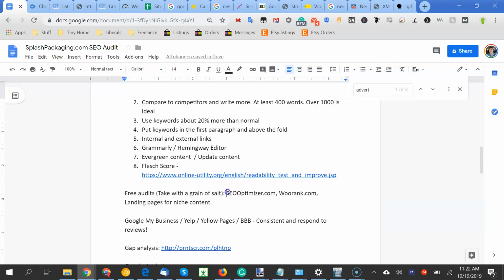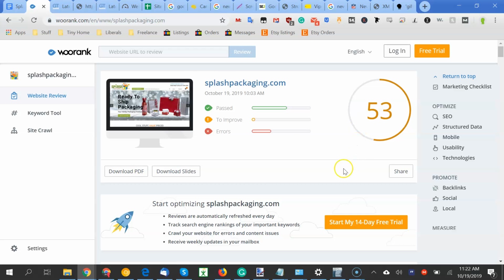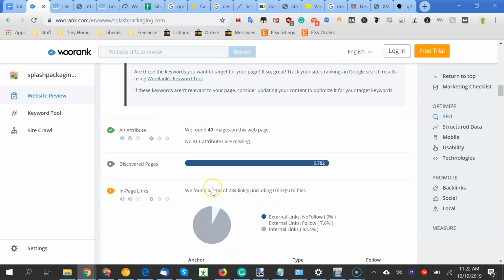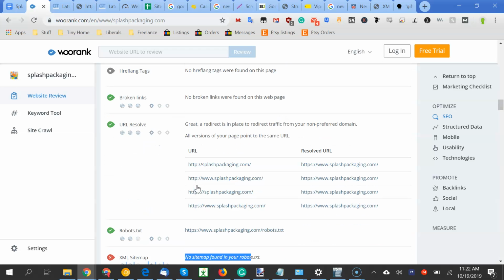Now there's other sites that can do free audits, like I have a couple here, WooRank, and you got a 53, but take these things with a grain of salt. Like there's things, these free audits are people that are trying to sell you SEO tools. A lot of these things they find are no longer big deals, but they want you to think it's a big deal so they can sell you a tool. But it'll give you a good overview.